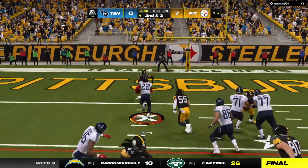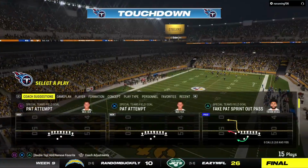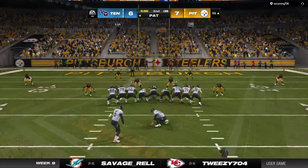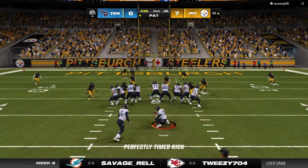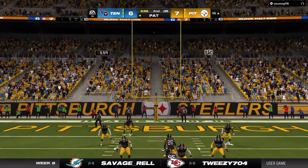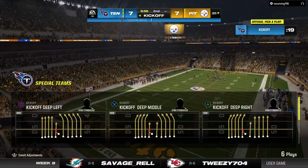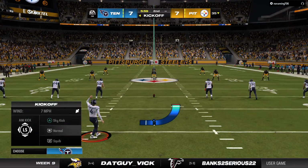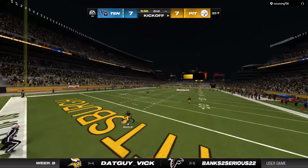Henry again on 2nd down. And he will score. Touchdown, Titans. Derrick Henry hitting double digits with his 10th rushing touchdown on the year. And the Titans are an extra point away from drawing level. Extra point up and good by Folk. And we are tied at 7. Each team has scored. 7-7 here as the kick's away.